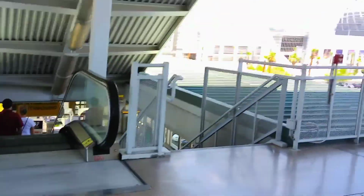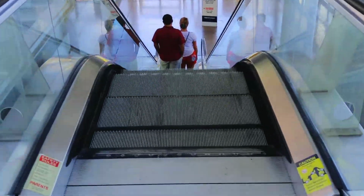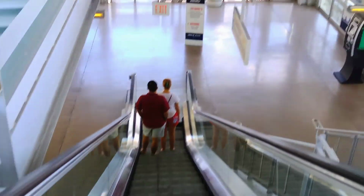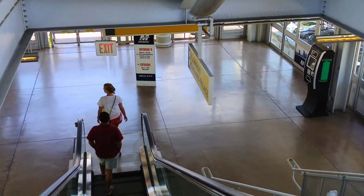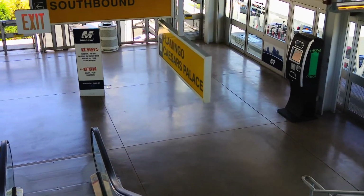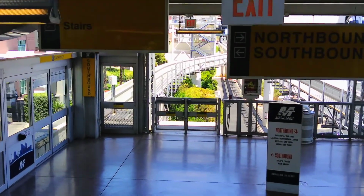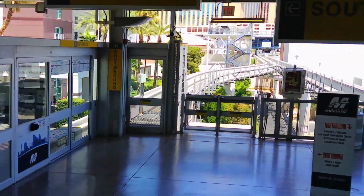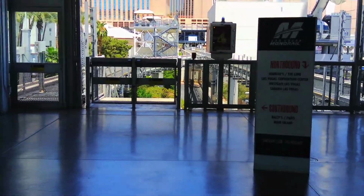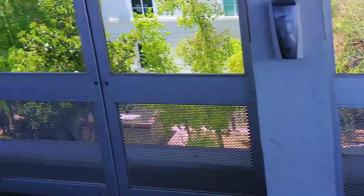Alright, so you hear in the background that it is coming. So I am going to board this thing. 8 minutes to actually make this round trip. That's how fast this thing is. 5 miles. Gets here, lets people out, lets people in, and that's it.